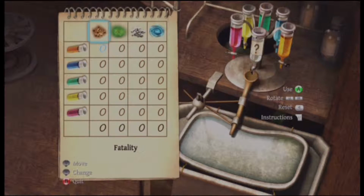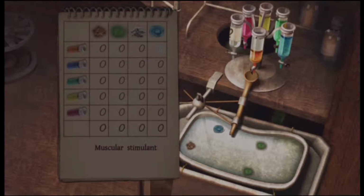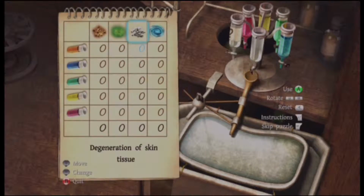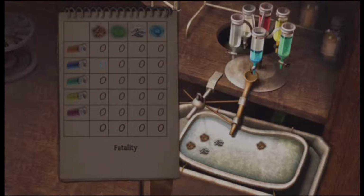So. The mystery whatever. Okay, so let's go orange. Right? And let's go muscular stimulant. Okay, it gave me blue, green, green. Okay, so it gave me blue there. So I can use orange on orange. Would make the most sense. So it gave me blue, green. Oh, I'm so confused. Blue. Nothing, nothing. I don't get it. This one is very tricky.